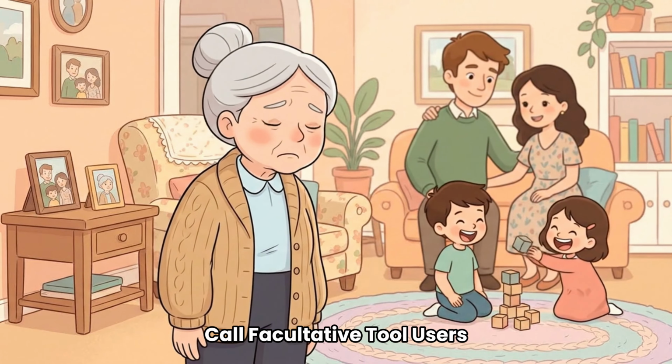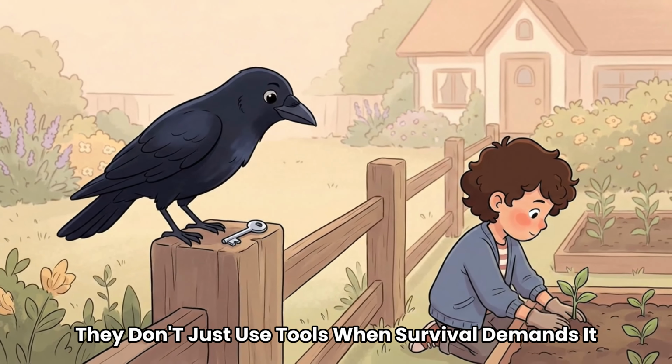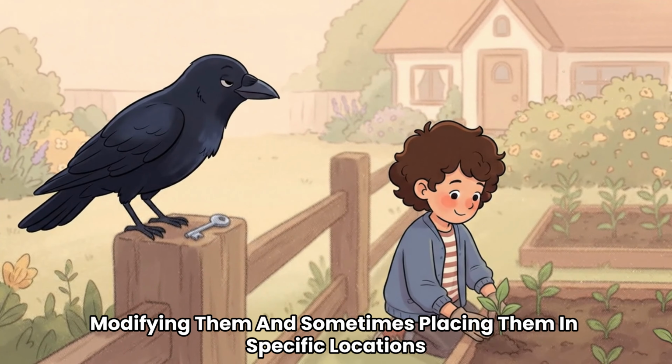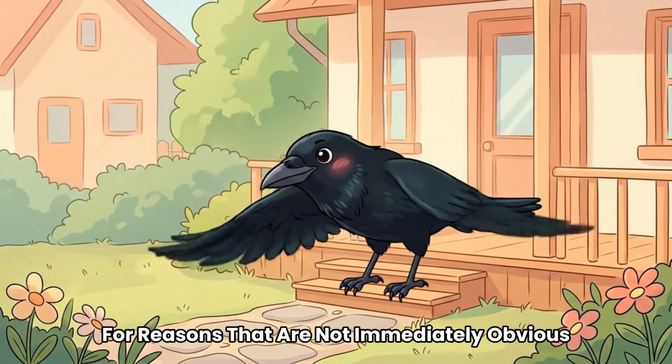Crows are what researchers call facultative tool users. They don't just use tools when survival demands it. They interact with objects as a category, carrying them, testing them, modifying them, and sometimes placing them in specific locations for reasons that are not immediately obvious.